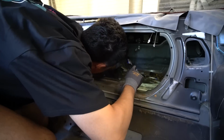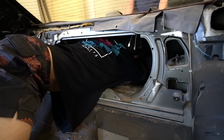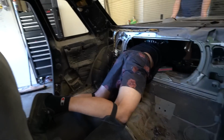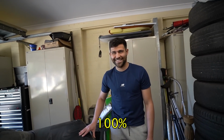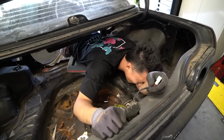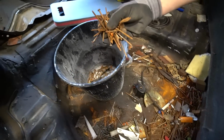I used some pliers and a flathead screwdriver to hyperextend the latch so the boot would open. However, we had no luck, so I had to remove the latch, which thank God was surprisingly easy. Let me push it down a bit. And this thing has already been broken into or stolen. 100%. Pull it up, pull it up. Oh, yeah. Yes, we got the boot open. Hell yeah. Unfortunately, the boot was filled with junk.